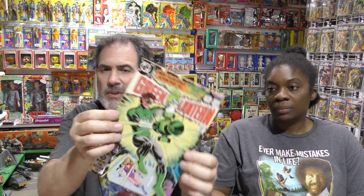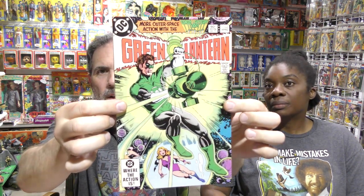But even though, because a lot of these are actually early copper, being 82, 83, like this is 1983, this Green Lantern 163. Yeah. Early copper. And is that 163? I thought I saw 162. Okay, so there's an order. Yeah, so I'm getting a little mini run there.